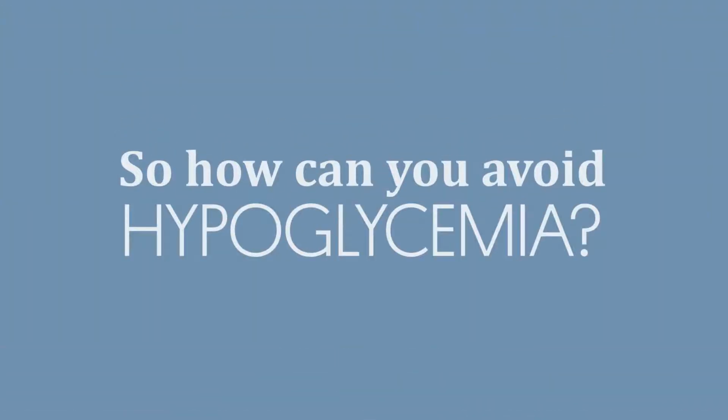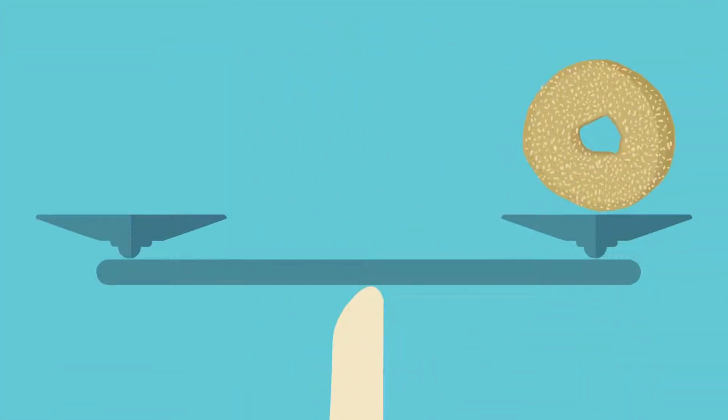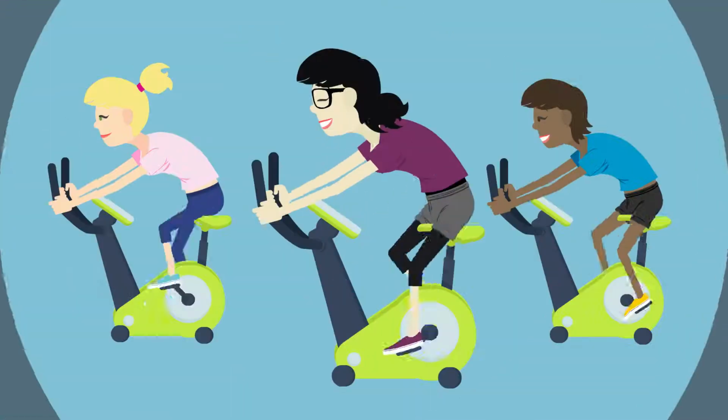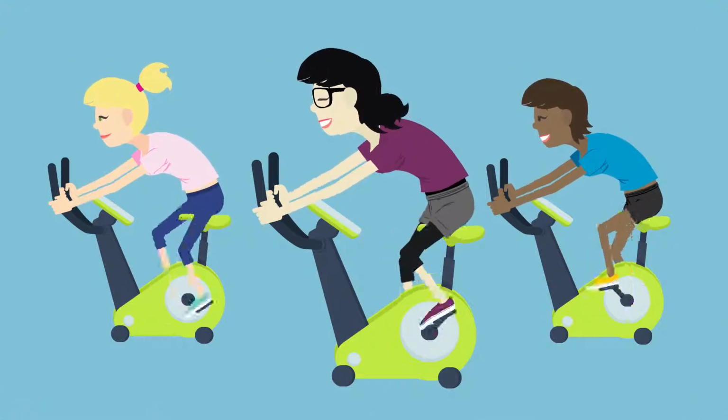So how can you avoid hypoglycemia? Well, you need to balance the scale. For example, you need to match the amount of insulin you are taking with the amount of carbohydrate you are eating. Or if you are exercising, you either need to eat more carbohydrate or take less insulin.